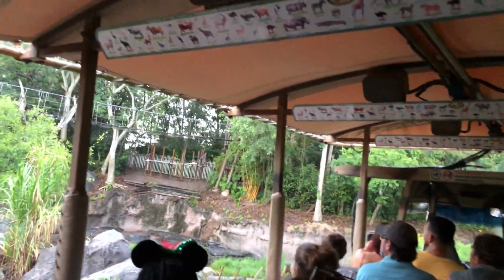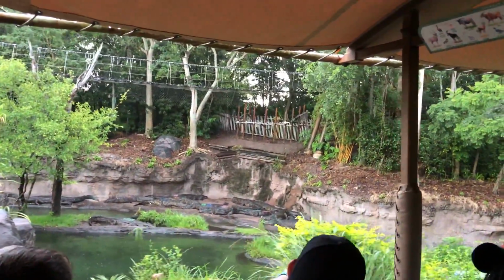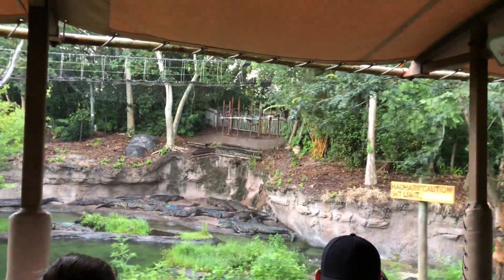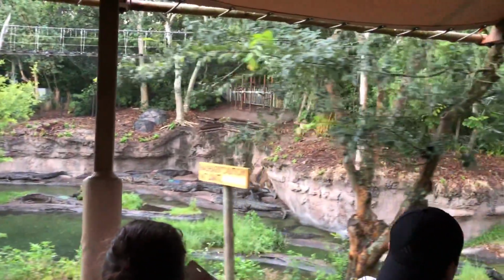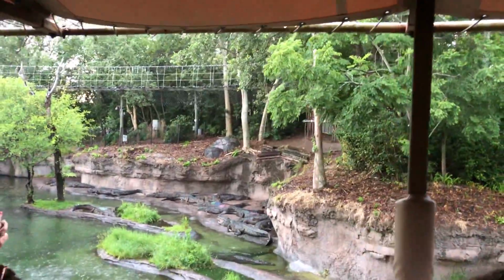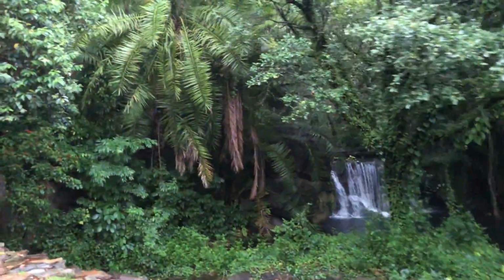But just over there on our left-hand side, we're going to be able to see some Nile crocodiles. They are cold-blooded like most reptiles. That is why they're on the riverbank there trying to keep warm. They have a bite force of about 2,000 pounds per square inch, and they are the largest species of crocodilian on the African continent. When they are fully grown, they will be about 16 to 20 feet long, making them as long as a giraffe is tall.